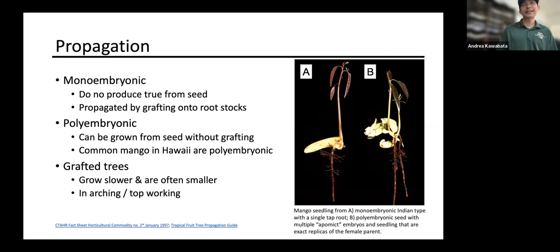Your grafted trees are going to grow a little bit slower than your seedlings, and they'll be smaller, but they'll produce fruit in the first 3 to 5 years, whereas a seedling will be closer to 5 years. The common methods of propagating are inarching, top working, or an approach graft.